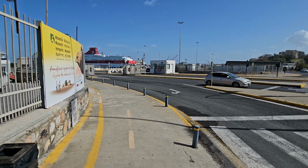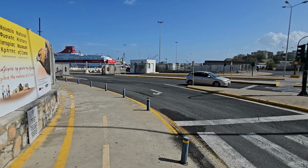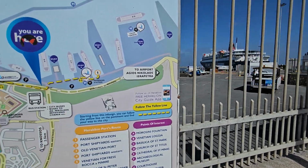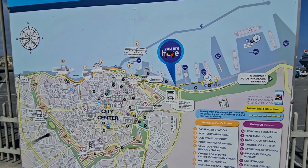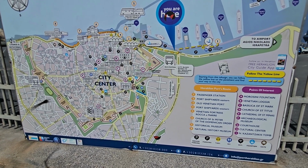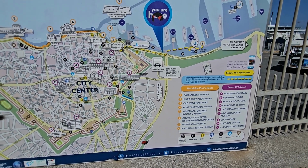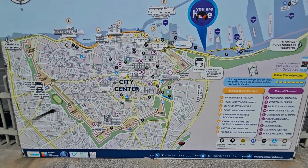Okay, so when you come out of the port and take a little walk up the road, you can see another much bigger entrance where you can see some of the ferries and the roll on, roll off. And then very conveniently, there is a rather large information map that says where you are and gives an indication of the various points of interest and the various routes around the port itself, and a very useful map of the city centre.